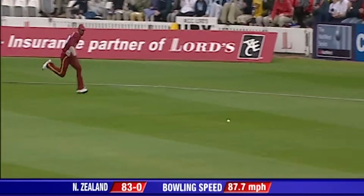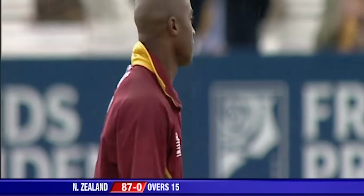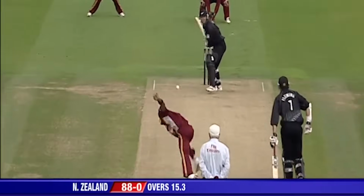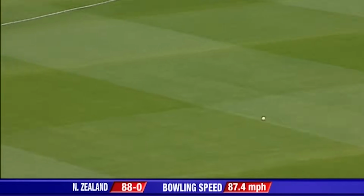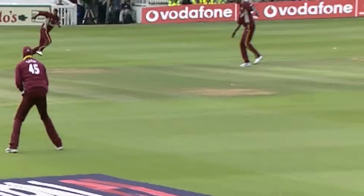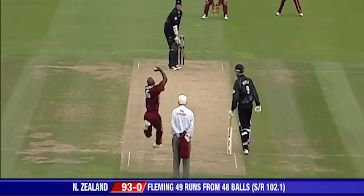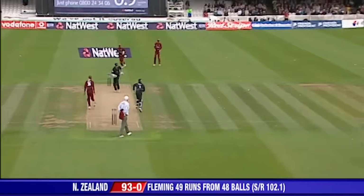Short and wide, and another boundary. That's a good shot. That's a very good shot. There's just no margin for error, is there, on these kind of surfaces? But I do think you need to take the pace off the ball. That's a 50.